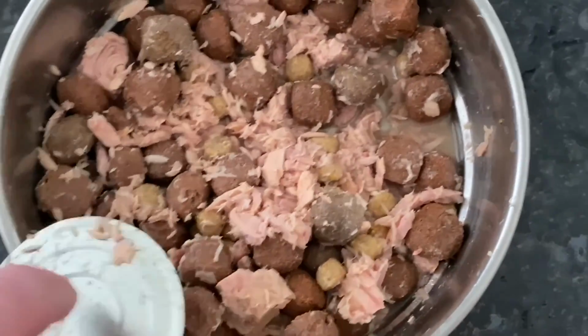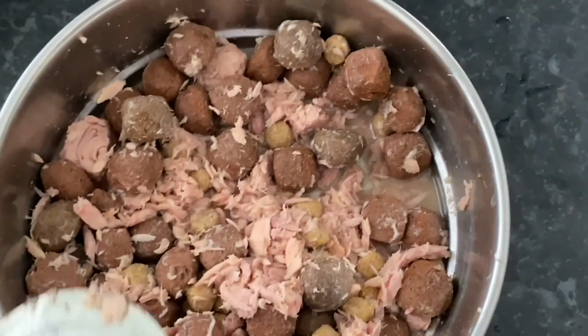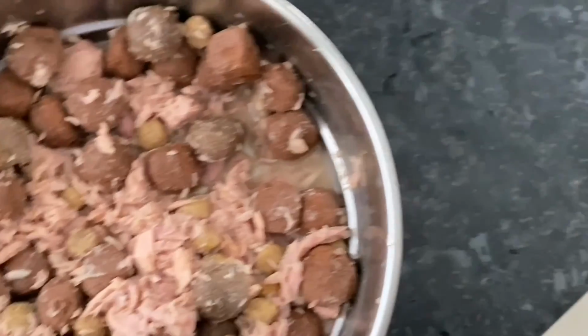If you have a Labrador, I totally recommend the fish. I love it. Well, and the dogs really. Kingsley had his earlier.